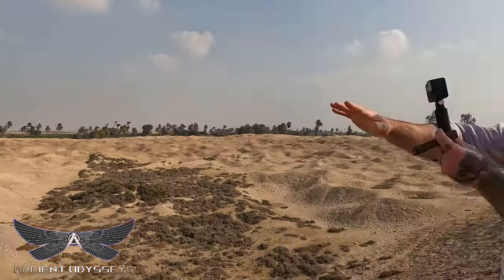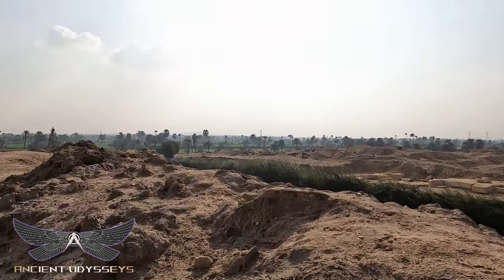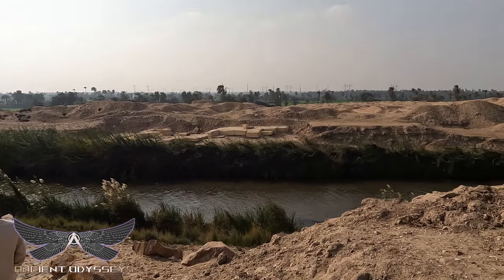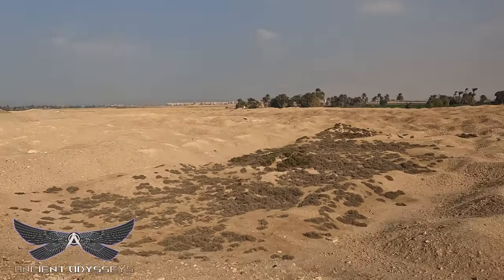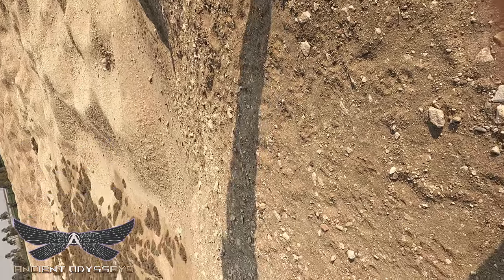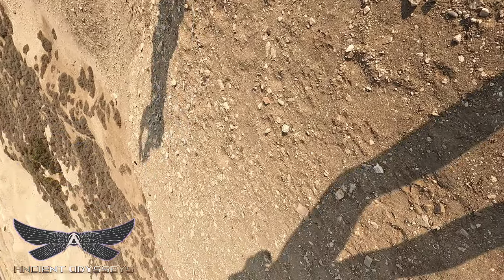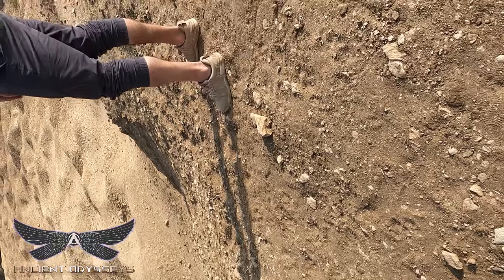Just remember that this entire area... So just remember, when you see this whole underground structure, a labyrinth, a huge maze temple complex that is buried underneath all of this sand, so multiple levels, possibly up to 3,000 chambers.